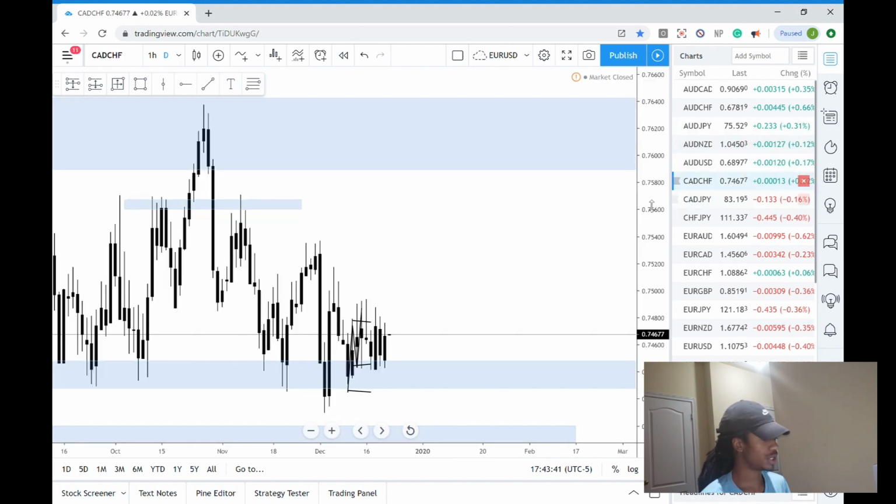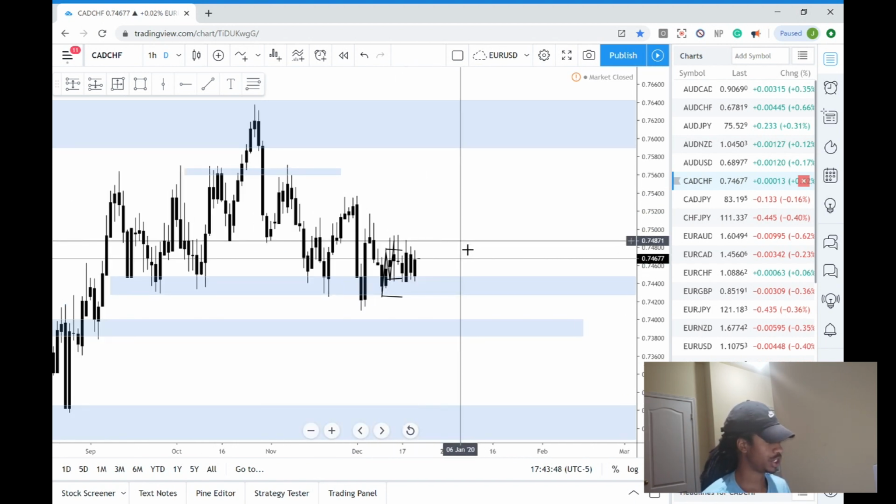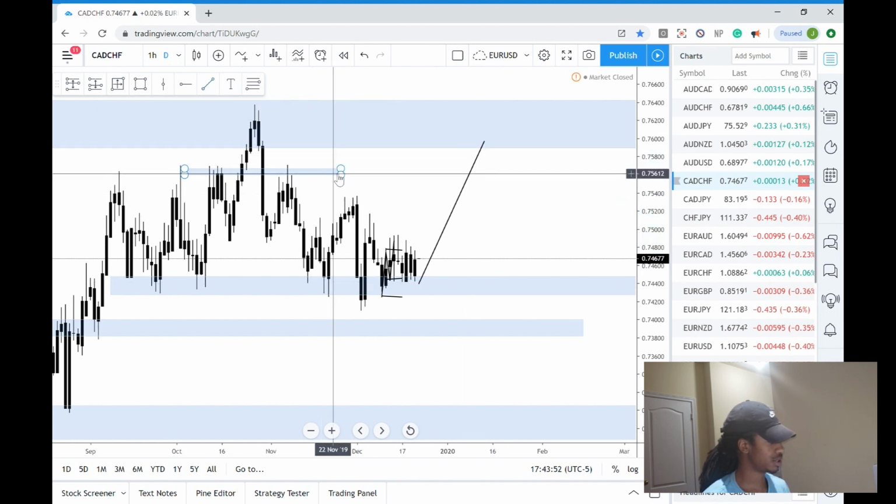So let's just move on to the next pair, the Canadian Swiss. We have just been consolidating, completely brutal consolidation. Nonetheless, we are still headed to the next resistance.